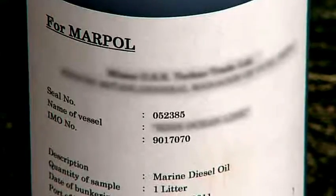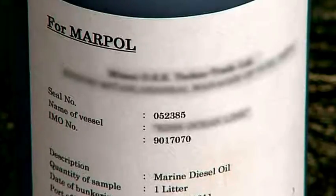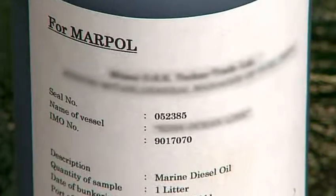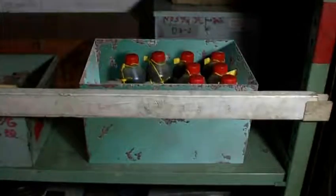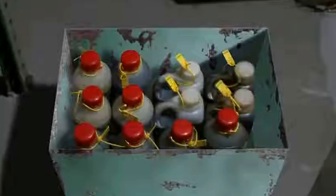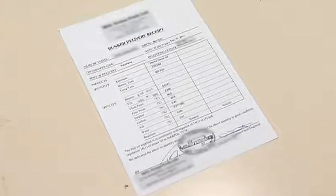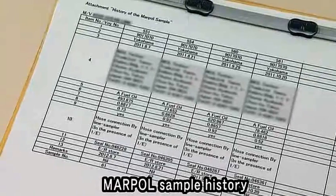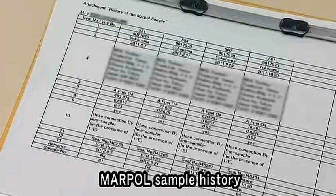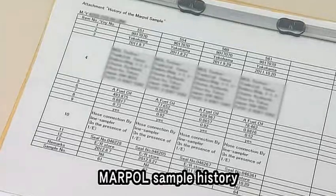In compliance with MARPOL Annex 6, another sample must be retained as proof of sulfur content for at least 12 months following the date of bunker delivery. Samples must be kept in safe, cool places away from direct sunlight. They should not be kept in living quarters. The BDN must be retained for 3 years from the date of bunkering. You must always be ready to present the MARPOL sample history of the samples when required during inspections.